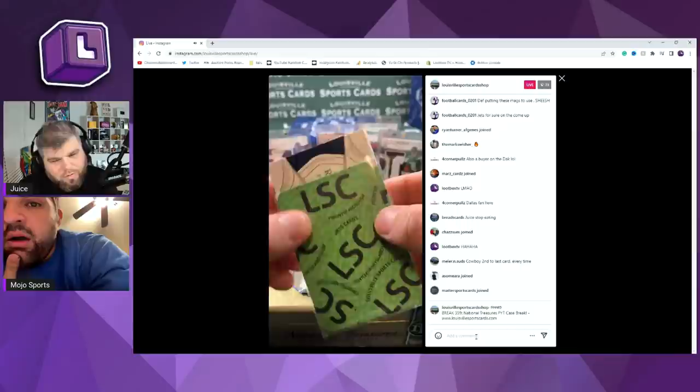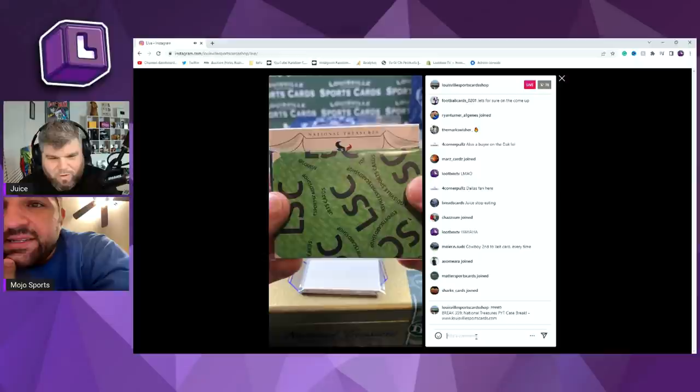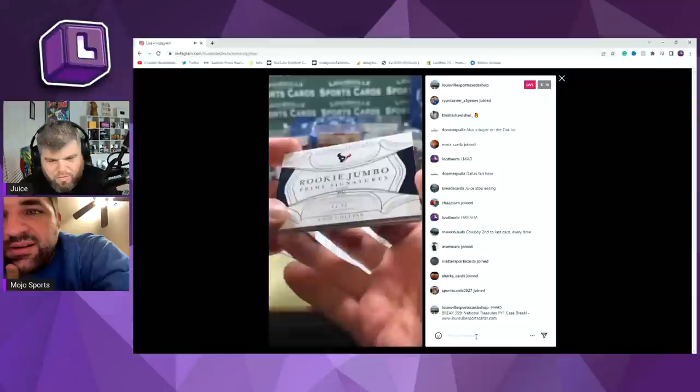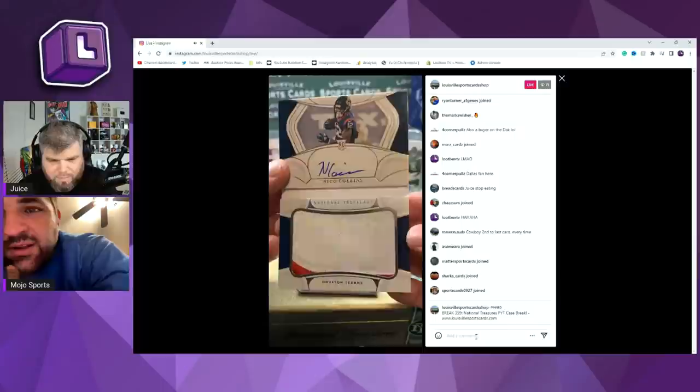Oh, what is it? National Treasures. Packers. Texans. Wow. Davis Mills. Yep. This was a $900 spot. Rookie Jumbo Primes here. Nico Collins. Let's see what this looks like. Oh, it's really cool. Beautiful patch. Big patch. Not about beautiful, but you know what I mean.